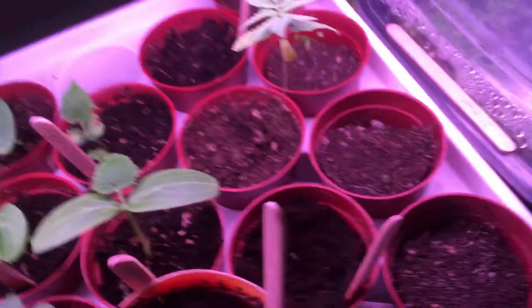But we also have some coleus seeds. Can you see them under there? They're looking really good. And I just planted those. These are hypoestes.